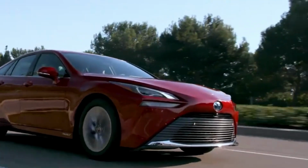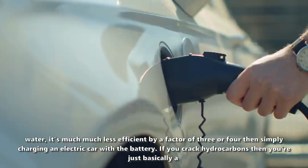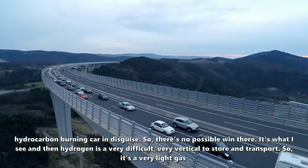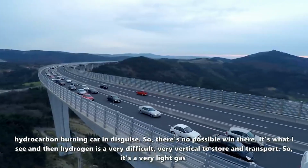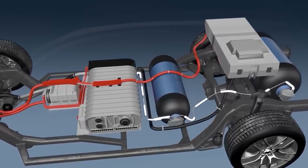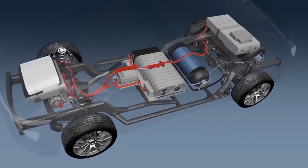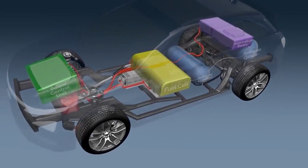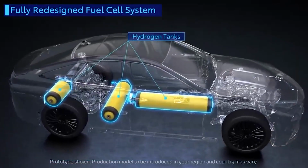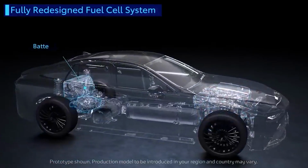Now, while this may sound great and all, there are quite a few drawbacks to it. The CEO of Tesla, Elon Musk, had this to say about the idea of hydrogen-powered cars potentially coming to the market. "If you crack hydrocarbons, then you're just basically a hydrocarbon burning car in disguise. So there's no possible win there, is what I see. And then hydrogen is very difficult to store and transport." Compared to hydrogen fuel cell cars, which are made up of a fuel cell system and an easy-to-use electric motor, hydrogen combustion cars have more intricate mechanical components. Like gasoline-powered vehicles, hydrogen-powered cars have many moving parts and require more frequent maintenance.